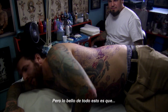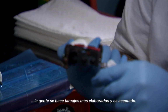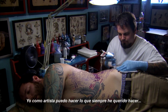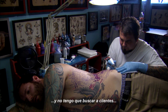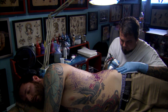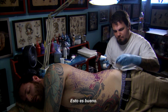But the beautiful thing about it is that people are getting more elaborate tattoos, and it is accepted. And as an artist, I can do the work that I've always wanted to do and not have to seek out customers to get this crazy stuff that you want to do. There are willing customers walking in the door to get it now. So that's a good thing about it.